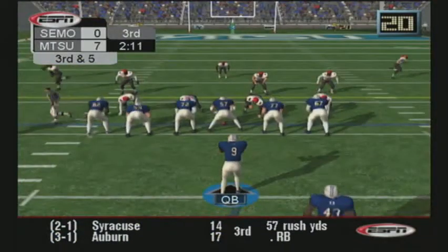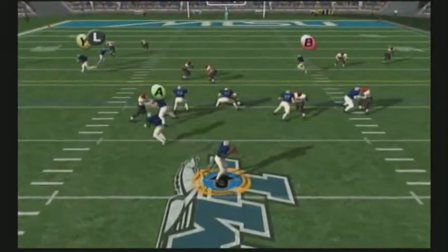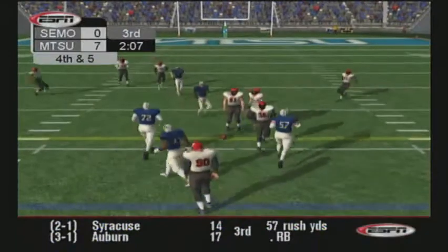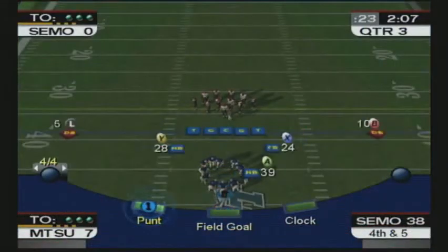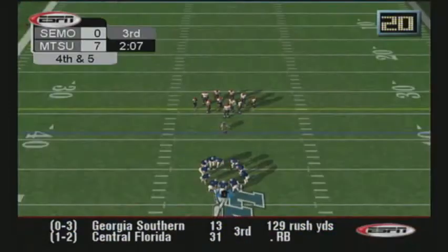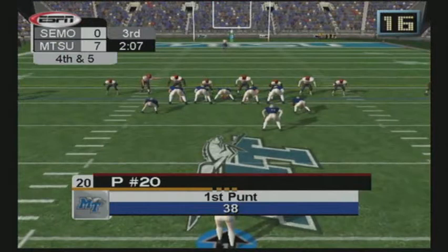Number 33, it's third and five. Number 9, drop shotgun, dropped way back, dumps it off, incomplete. Number 51 positioned himself perfectly to act as a human fence between the quarterback and the receiver and cause the incompletion. Very impressive. Number 20 will punt for the second time.